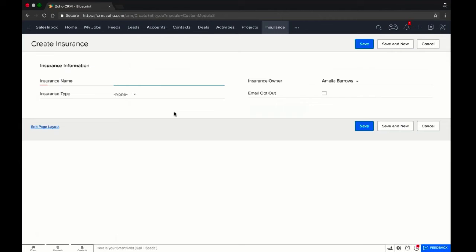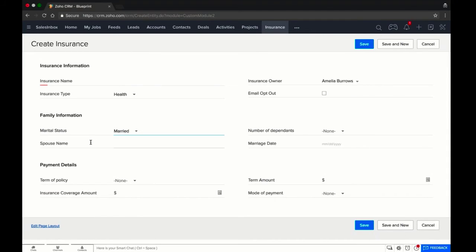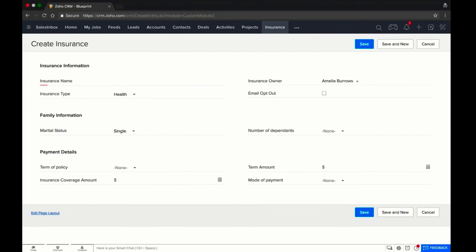There. All I see is these 4 fields. I don't see anything more, unlike the last time. So I'm talking to a prospect that's interested in health insurance. So I select health insurance. Now I see marital status and dependents and payment details. Let's say I'm single. There's nothing that changes. Let's say I'm married. Now I have to enter the name of my spouse and the wedding date. So the name of the spouse and the wedding date were dependent on what value I filled here.